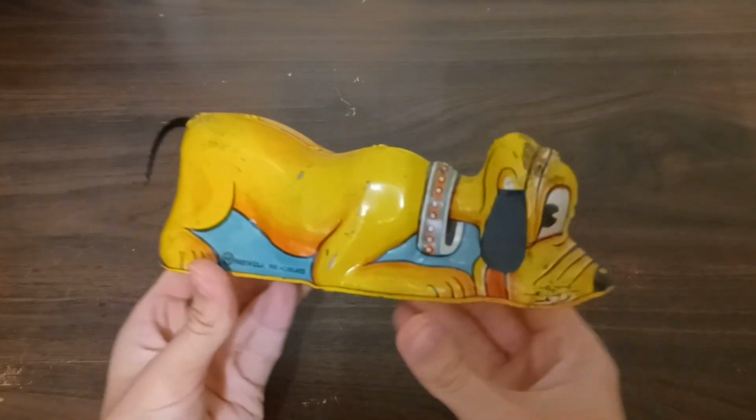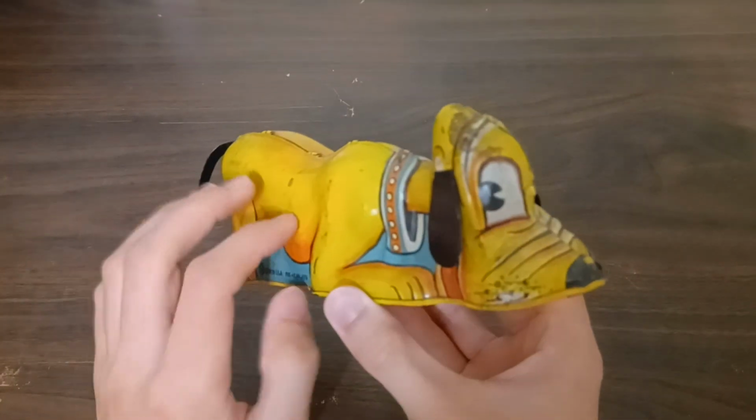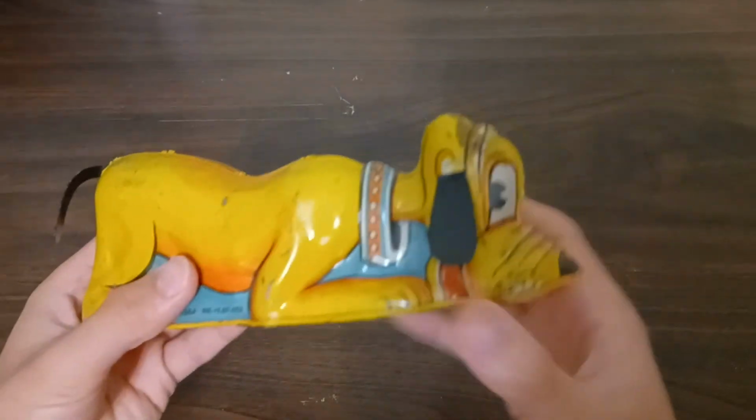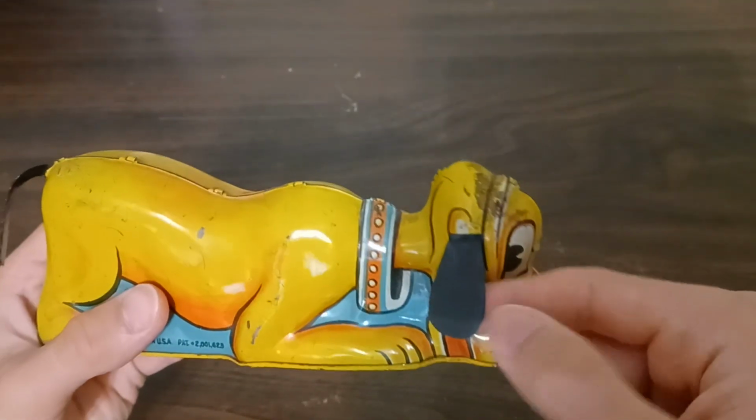Moving on to our next toy. This toy is from an antique store. My daddy found it, and it's a 1939 Walt Disney Pluto toy. It's a metal toy, but the only things that are not original on it are the tail and the ears. These are made out of double-sided black tape, and I used them to replicate the ears.